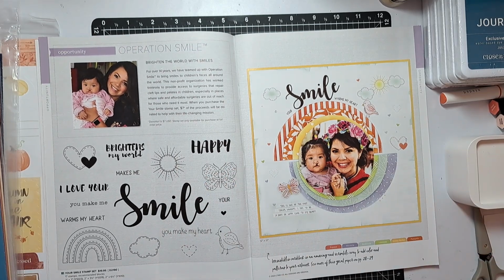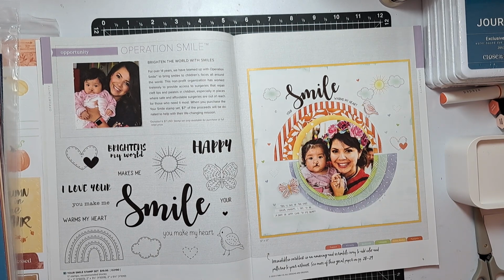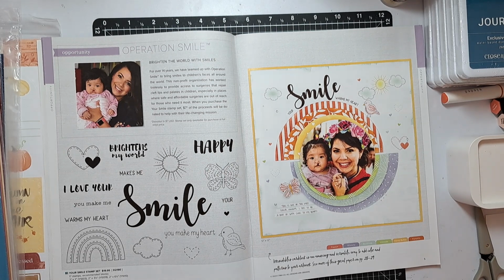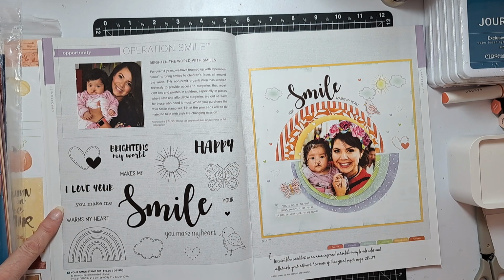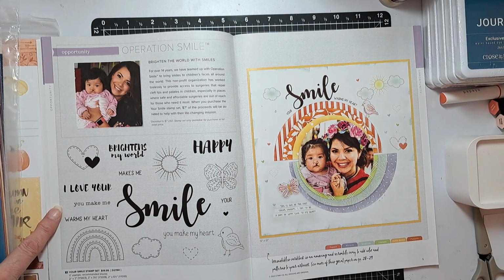We have your Operation Smile stamp set. Operation Smile is a company, or I should say volunteers, that go into lower income countries, and they do cleft palate surgeries on children and adults. It only takes $240 per surgery, and these surgeons and nurses do it free of charge. So every time you buy this stamp set, $7 of the proceeds will be donated to the foundation.